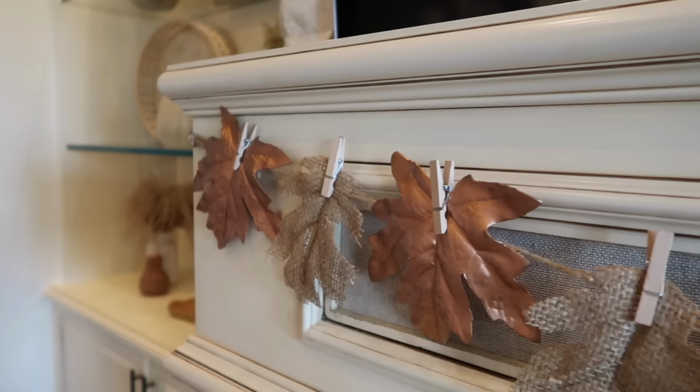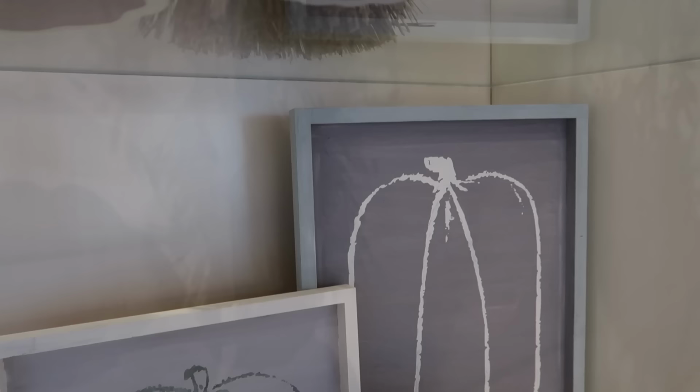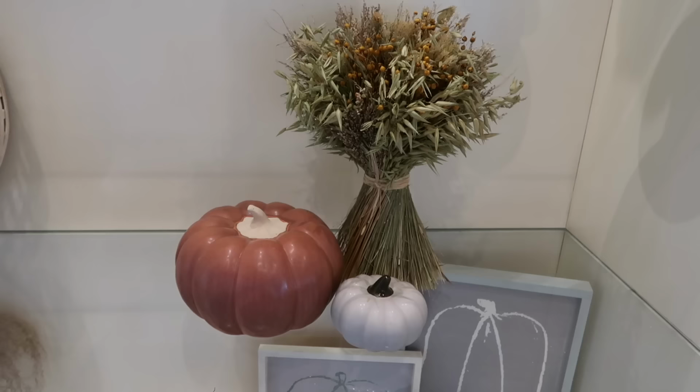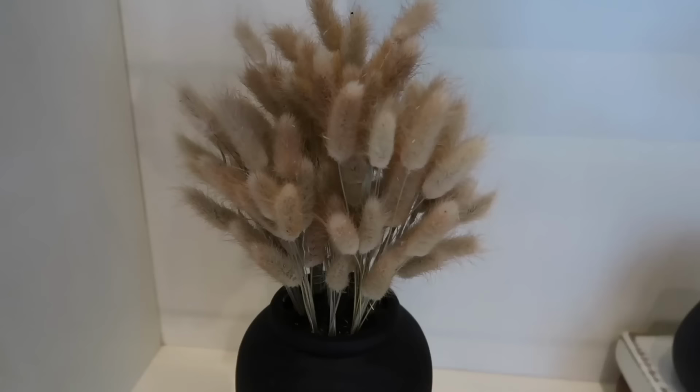So that is everything for my 2021 fall clean and decorate. I do still plan to decorate our bedroom, but that will be in a future video, so definitely stay tuned for that one. But I love how everything turned out. It's just very earthy and warm and subtle, and so many textures. I am just loving this fall decor. I feel like it's my favorite that I've ever done, and I hope that you really loved it too, and I hope you got a lot of ideas and inspiration.